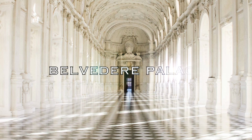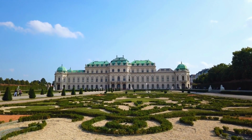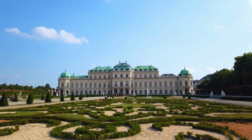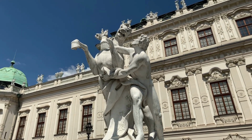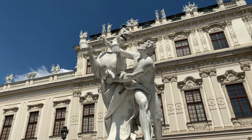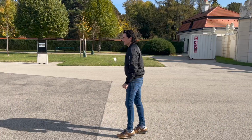Number 4, the Belvedere Palace. The Belvedere Palace is another gorgeous palace here in Vienna that was also built in the 1700s, but this one was built for Prince Eugene of Savoy. You know, the guy that basically stopped the Ottomans from being able to take over Europe. He was quite heavily rewarded.